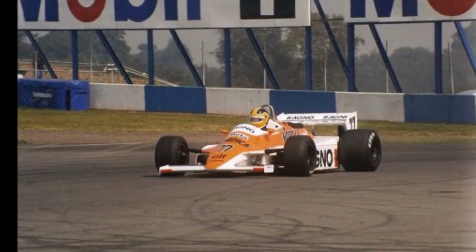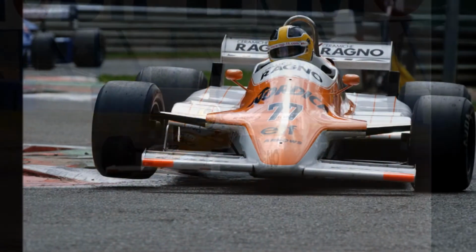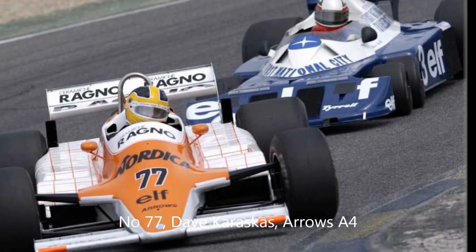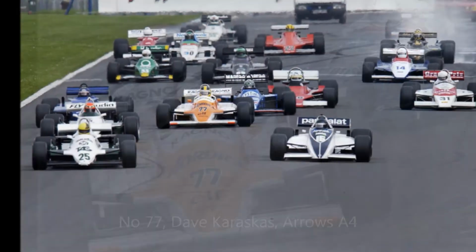I was going to say, having started at the Jim Russell School, did you ever expect to be racing a Formula 1 car? At the time I was young and ambitious, so I fully expected to, but then I realised the realities of motorsport, so that dream sort of evaporated. But I'm so glad I did it, because it really was the highlight of my career.